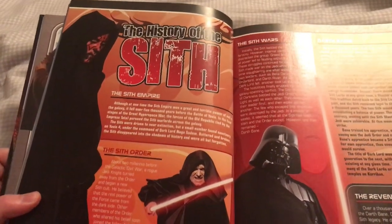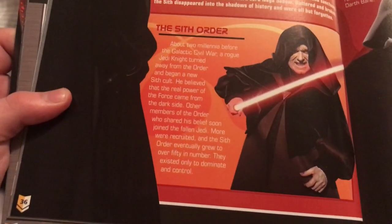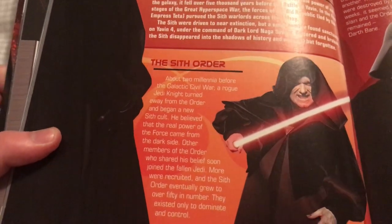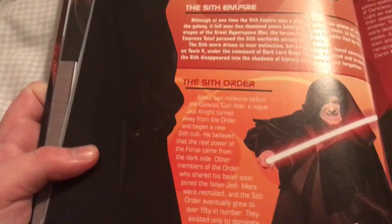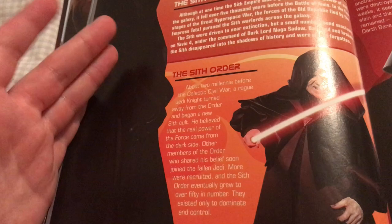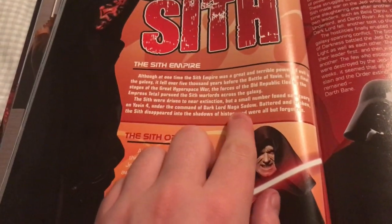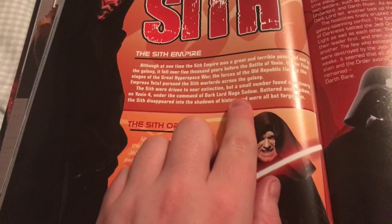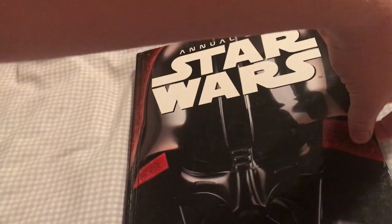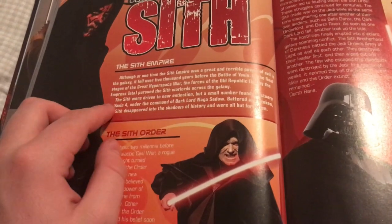The history of the Sith Empire, the Sith Order. Alright. So, as you can see, it talks about, not by name, but a reference to Ajunta Pall here. And then a Naga Sadow name drop for my good friend, the revanchist Marcel Ryan, a Tales of the Jedi enthusiast. That might make this book worth picking up, as it summarizes Tales of the Jedi here.